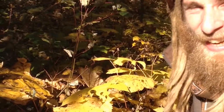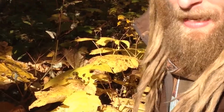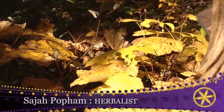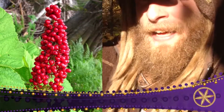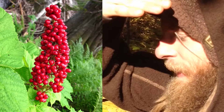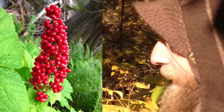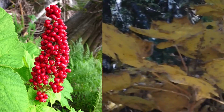Sajah, you were just showing me the plant itself, Devil's Club. Do you want to just give a general sense of what it does, why it's growing here, and its characteristics? Yeah. So this is Devil's Club. Its Latin name is Oplopanax horridus or horridum.